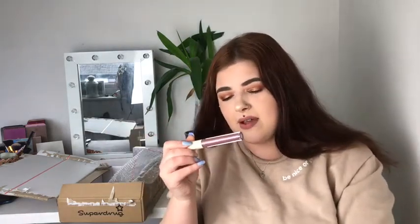So this is the Makeup Revolution Skinny Dip Nude Collection Lip Gloss. I wanted to try some more lip glosses. Yeah, ignore Theo, he's going mad again. I think it's just going to be a regular thing in my videos now.